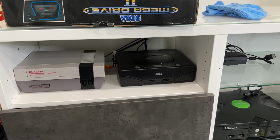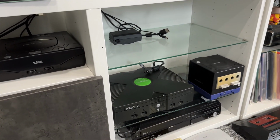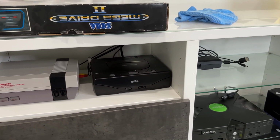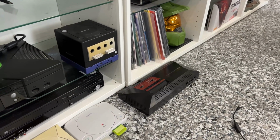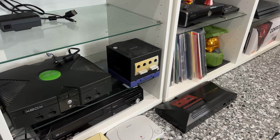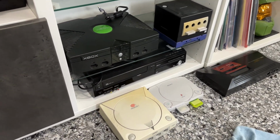But once I got into that and I started to think about where the cables were going in reference to where the consoles were actually going to go in the Besta unit, I came up with another problem. Calculating console space in this unit, what can fit where, and I am 1 console short. The problem being, I had 1 too many consoles, primarily because the Master System Model 1 is so long that you can only fit the Dreamcast next to it. No other console will fit next to it.